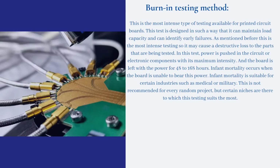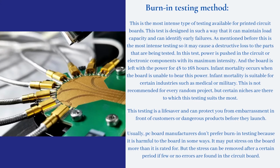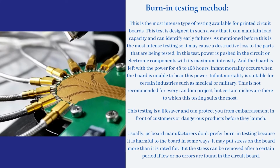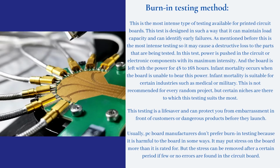Burn-in testing method. This is the most intense type of testing available for printed circuit boards. This test is designed in such a way that it can maintain load capacity and can identify early failures. As mentioned before, this is the most intense testing, so it may cause a destructive loss to the parts that are being tested. In this test, power is pushed in the circuit or electronic components with its maximum intensity. And the board is left with the power for 48 to 168 hours.